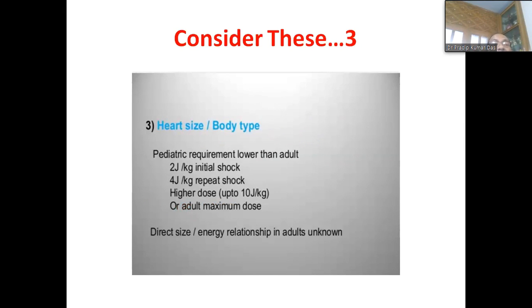Heart size and body type. Pediatric requirement is lower than adults. The direct size-energy relationship in an adult is actually unknown.